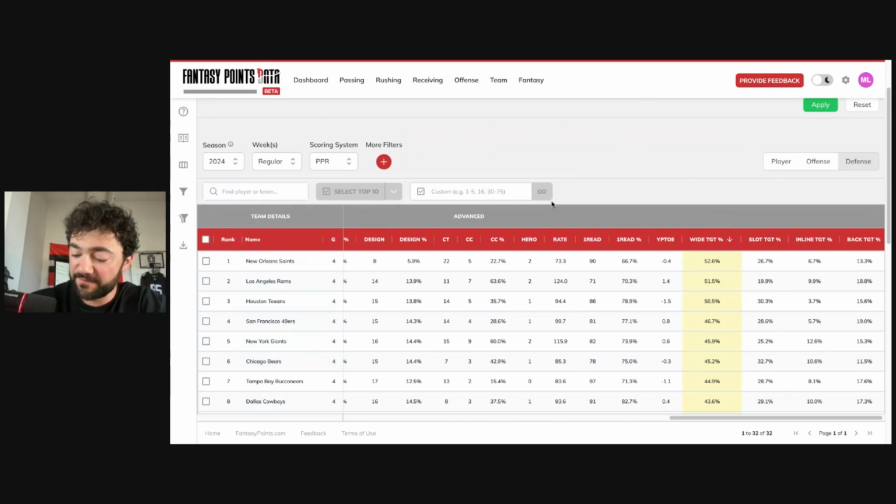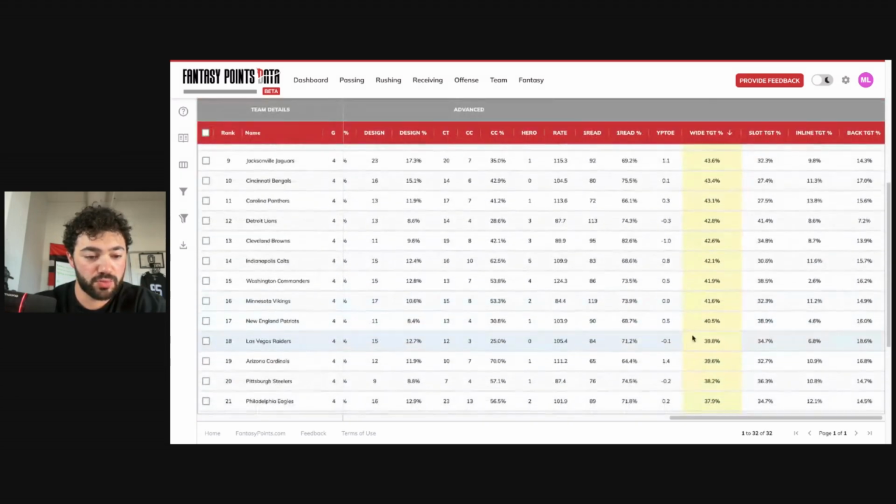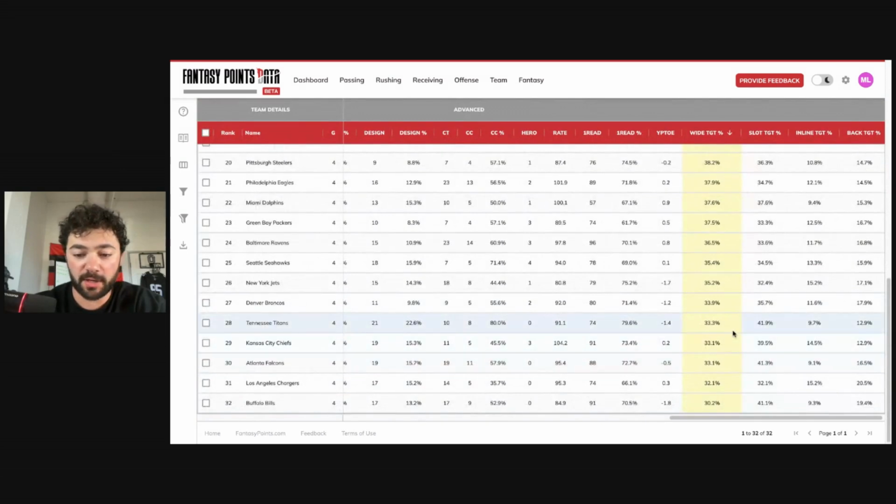So the Atlanta Falcons defense, we can start with the out wide targets. The out wide targets for the Atlanta Falcons right now, scroll down a little bit here. Bottom of the league, 30th, or third lowest in the entire NFL at 33.1% in terms of out wide target rate.